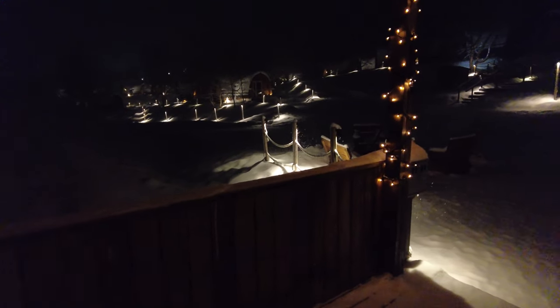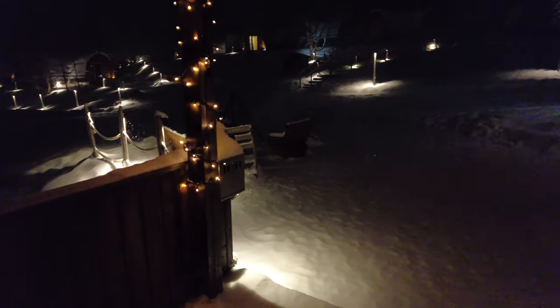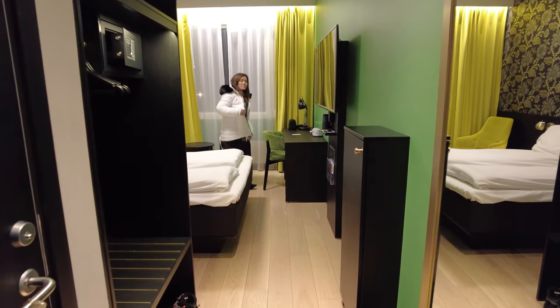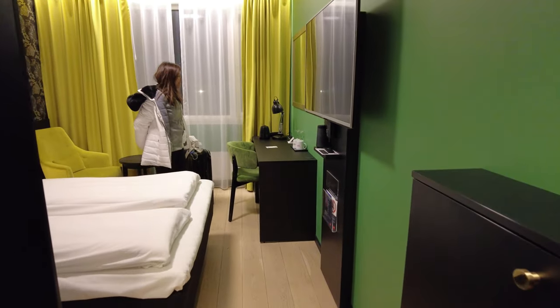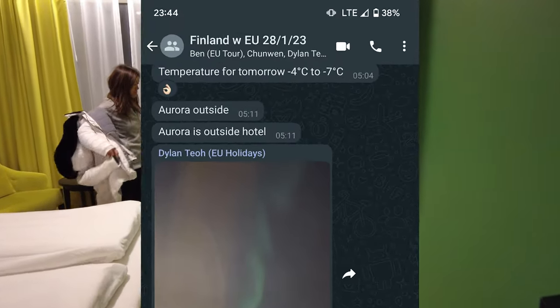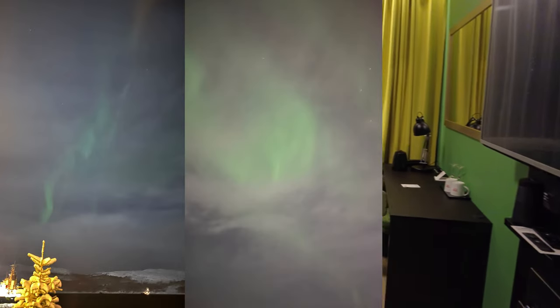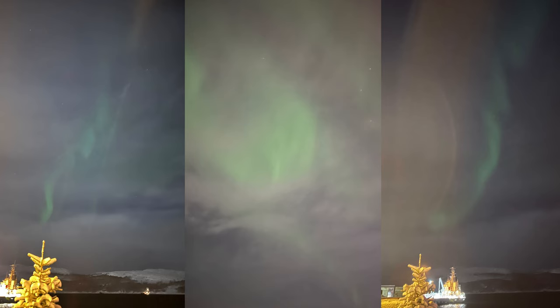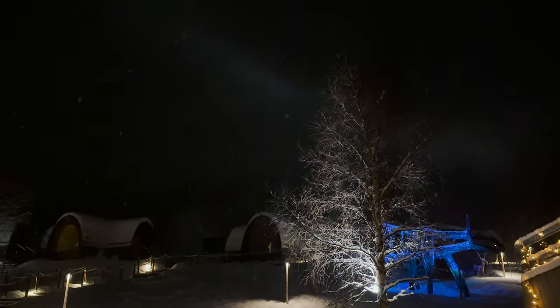But today, we are not going to sleep in a snow hotel. Instead, we'll be staying at the Hotel Club Serisauka, a great spot for aurora hunting. However, it was snowing really heavily and we thought it was a sleeping day. But while we are unpacking, our guide Dylan saw the aurora, but despite us rushing down, we missed it. We have three more nights to hunt for the aurora.